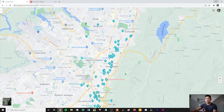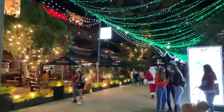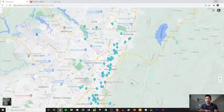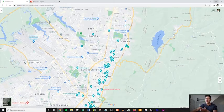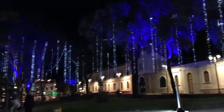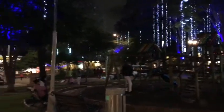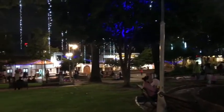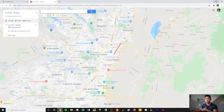Chapinero is a more friendly, touristy, upper scale area. It has a nice blend of restaurants, malls, cafes, parks, all in that Chapinero zone here. And then as we move up to Usaquin, this area has a lot of restaurants, and it's essentially a foodie hotspot. So if we go on to a closer look at the map, again, here we have the three areas, Usaquin, Chapinero, and then Santa Fe at the bottom.